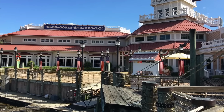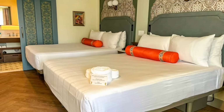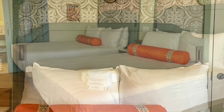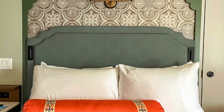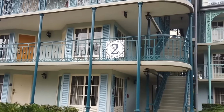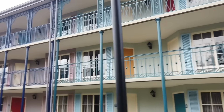Port Orleans Resort French Quarter has been undergoing room refurbishments since May 2024, and while all room remodels are expected to be done sometime this spring, you could get lucky and get placed in a renovated room right now. Last time we checked, which I think was a couple of days ago, they're really only working on building number 5 at this point, so all the other rooms should be renovated, fingers crossed.